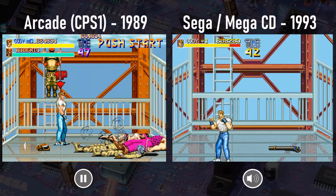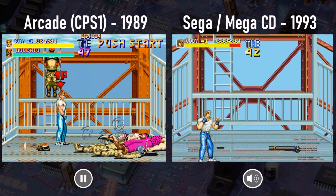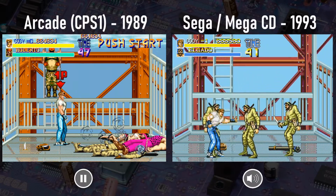And the CD version of this song is pretty good, but it's really slow and way less intense than the arcade game. I still like the song, but it really doesn't fit the game as well.